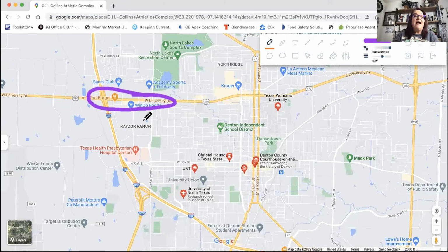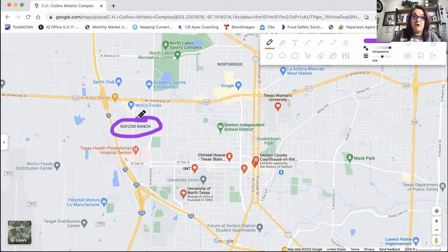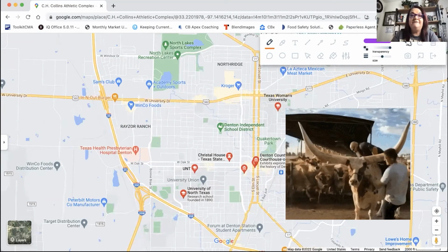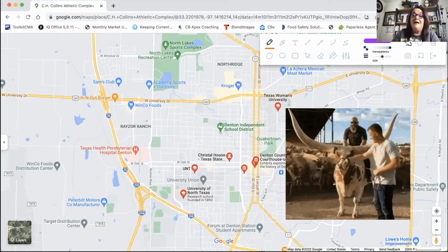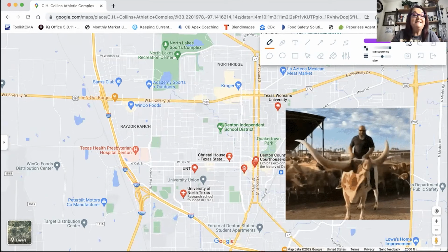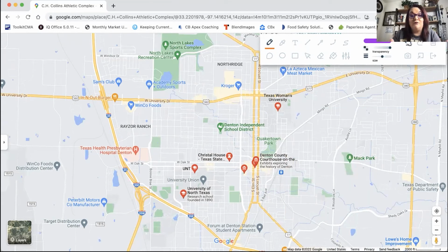They put in a Winco. I'm going to tell you an interesting story right here where it says Razor Ranch. There used to be, a long time ago, a ranch, and they used to have longhorn cattle there. And I mean, probably about 10, 15 years ago, that's when they sold off, moved the cattle somewhere, and built a lot of stuff around there.